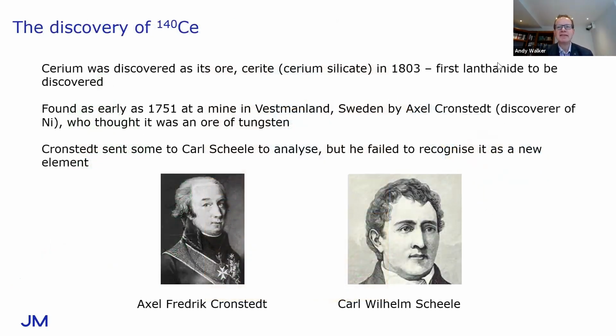But if we start with the discovery, it was first discovered as its ore in 1803, and it's the first lanthanide to be discovered. And it was found in deposits back in 1751 by a guy called Cronstedt, who coincidentally discovered nickel. And he felt, because of its characteristics and because of where it was, that it was likely an ore of tungsten. So he sent some to a fairly eminent chemist of the day, Carl Scheele, to analyze. And Scheele failed to recognize it as a new element, and the story continues on that in a second.